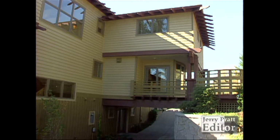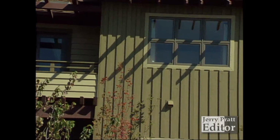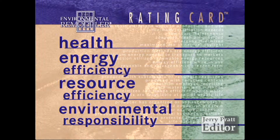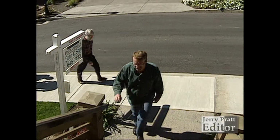After understanding how the remodelers approach the house, we can now evaluate it in terms of how effective their choices are within the context of the environment. We will determine how the house ranks in terms of its health, energy efficiency, resource efficiency, and the remodeling company's overall environmental responsibility. The experts come from all corners of the building and remodeling trade.